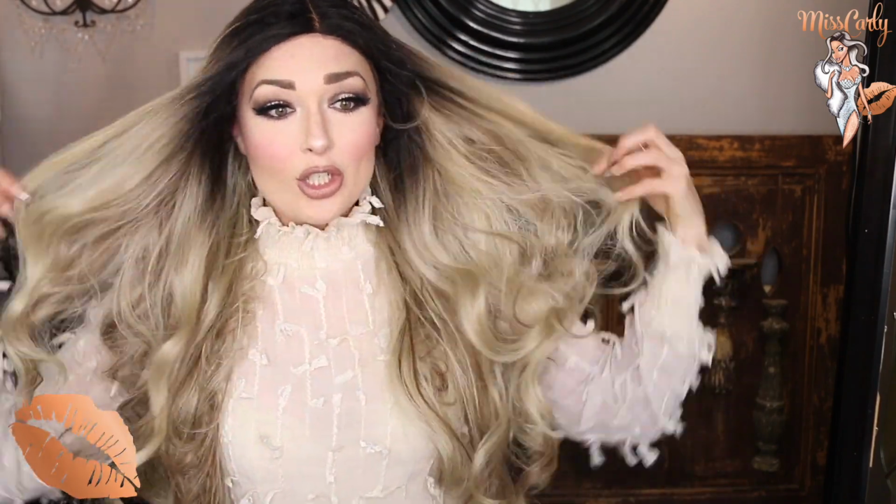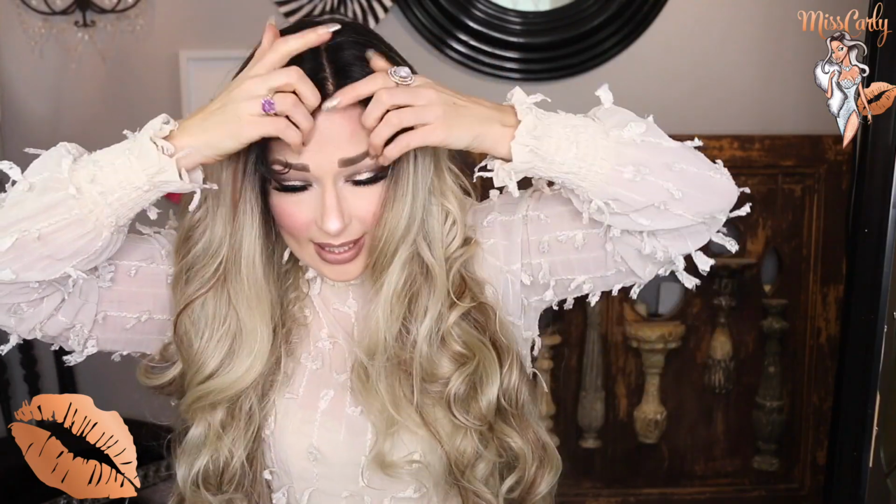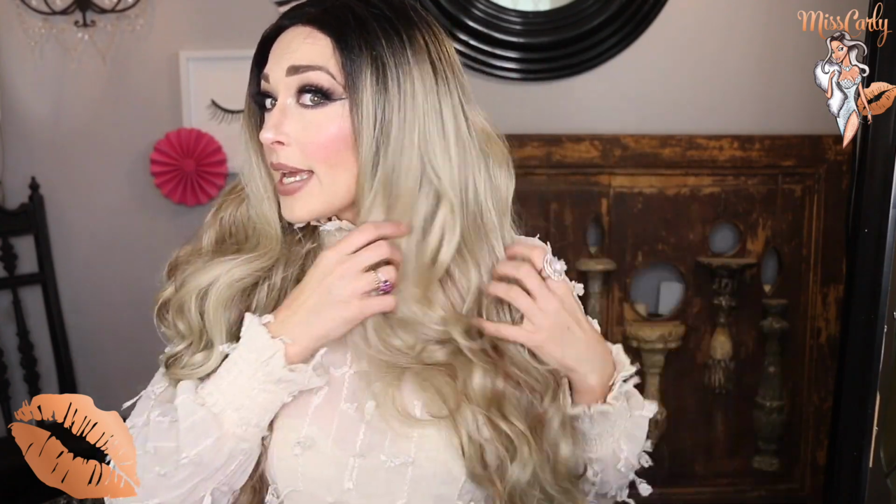Oh my gosh. Wow. Honestly, the blonde is a real soft, ashier, not a warm blonde, which is what I really like. But it also is mixed with that warmer brown color. So it really gives a pretty natural looking color base tone. And just kind of fun, right?